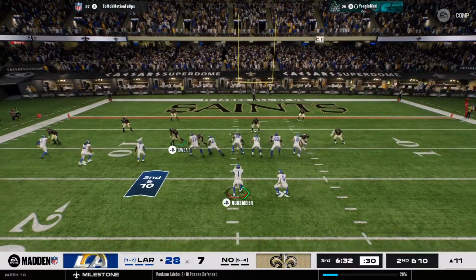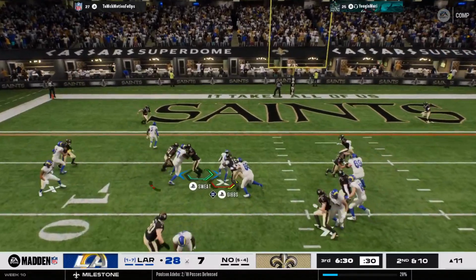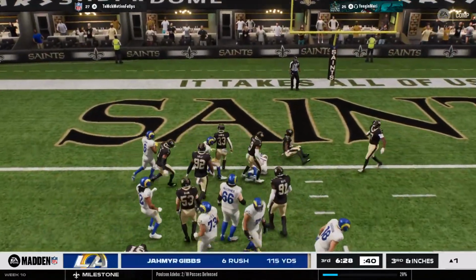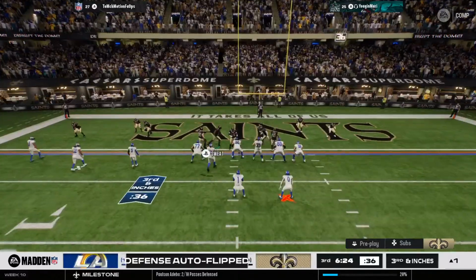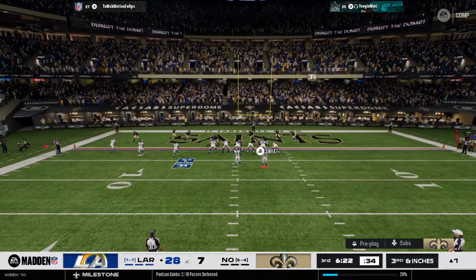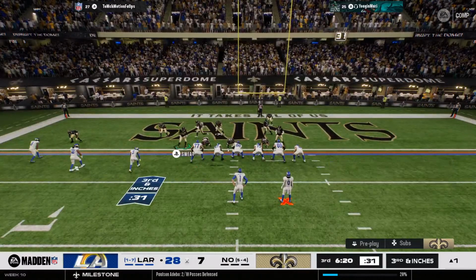That leads to a 2nd and 10. Straight ahead with Gibbs here. And he's going to pull his way down to about the 1-yard line. 115 yards for him on the ground now as he has been terrific here this afternoon.